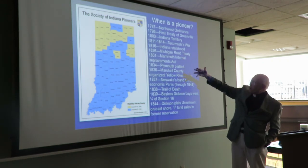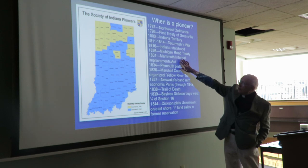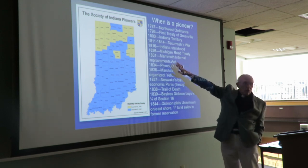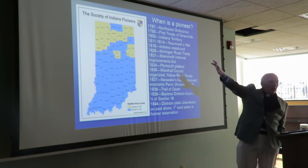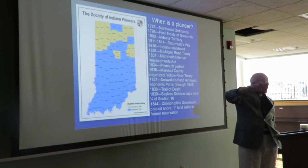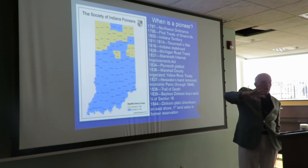Indiana statehood is relatively important, I suppose. The Mammoth Internal Improvements Act and the Michigan Road Treaty. These are early efforts to arrange transportation in the state. I'll say more towards the end about why we wanted to arrange transportation, but they're part of that system.